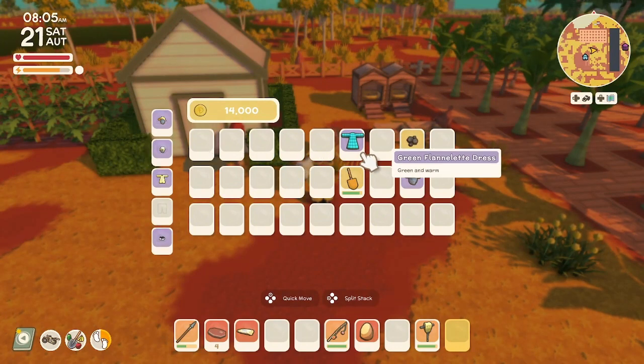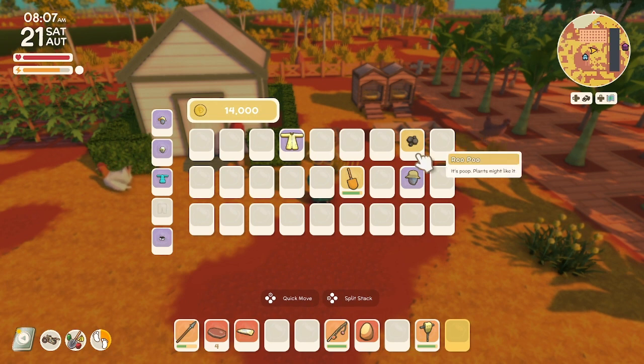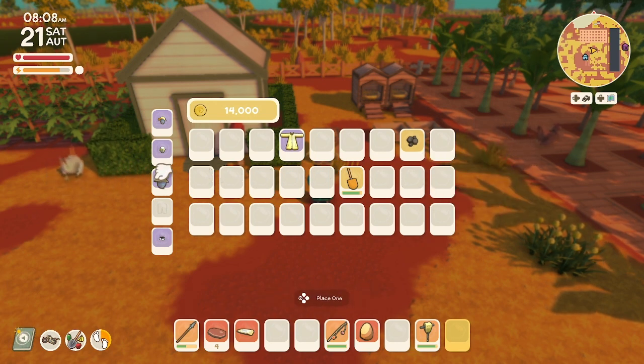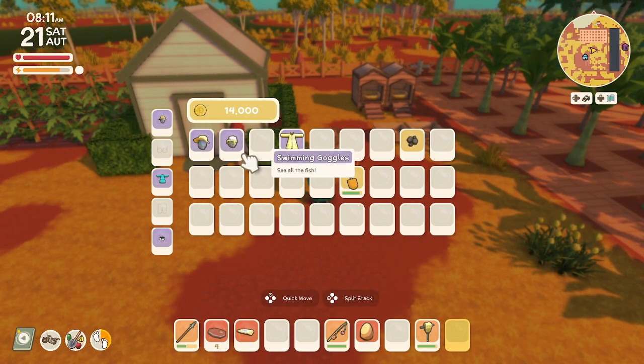Okay, so we'll get on our green flannel dress. And the sun hat. Do I want to have swimming goggles? I don't think so.